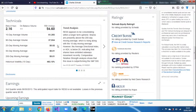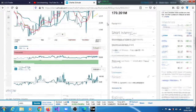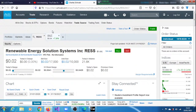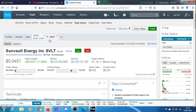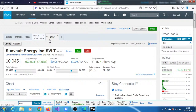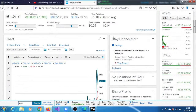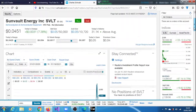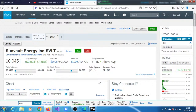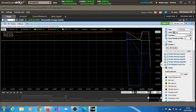Let's see what we have here for SunVolt Energy. Okay, SunVolt, of course, we already know that it's up 7.38%. There isn't any technical analysis, no technical data for SunVolt, so we'll just quickly move on to the next one, which will be Sunworks.